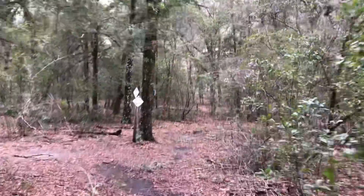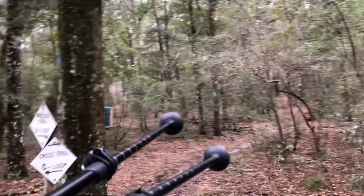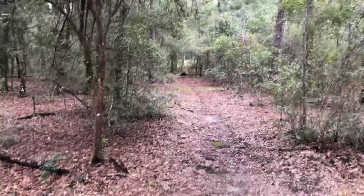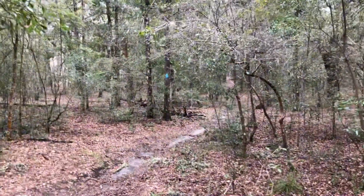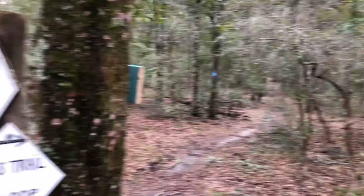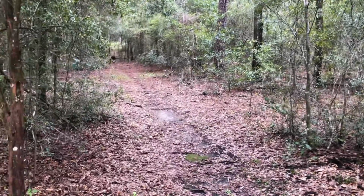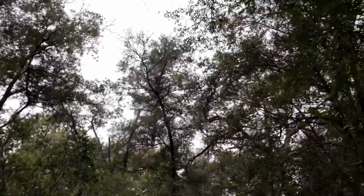All right, we gotta make some decisions. That way goes to the truck in about 2 miles. C is gonna go probably about a 6 mile loop, then connect back in with this one, and then maybe a half mile walk to the truck. So I'm at 10 miles right now, and it's 1:40 in the afternoon, so I should have some time, but it is cloud cover and threatening to rain again.